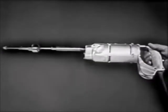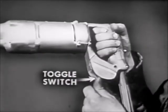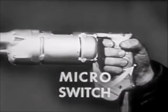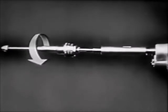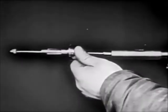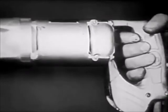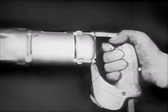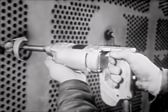Now, with the roller length adjusted, you are ready for operation. To start the motor, push the toggle switch to on position, but don't touch the micro switch. If you do, the motor won't start. The expander turns left. Let the equipment warm up for about a minute. Slide cage and stop collar forward and insert the cage in the tube. Push on the handle, closing the micro switch. Rotation reverses to the right and expanding is underway.